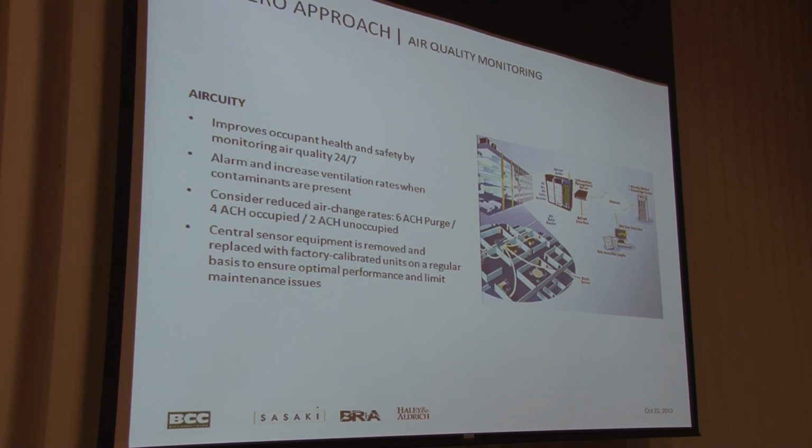Now, that's a health advantage for the occupants, but in addition, it allows us to reduce the air change rates in those lab spaces because we have a greater confidence level that the air is safe. And then if it does happen to sense something, we ramp the air change rate back up to its higher design value to purge that air out to make sure that the occupants are safe. So again, all this idea of how do we get the air change rates down? How do we get these loads on the systems down?